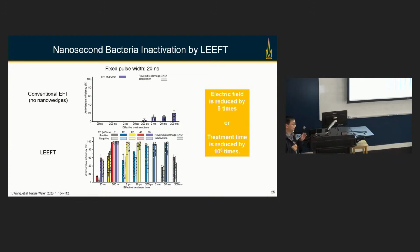So this doesn't seem to be a very significant number, but actually it really indicates a much smaller energy consumption. But more significantly, the treatment time can be much, much faster. So it can be 1 million times faster than the conventional electric field treatment in this specific case.